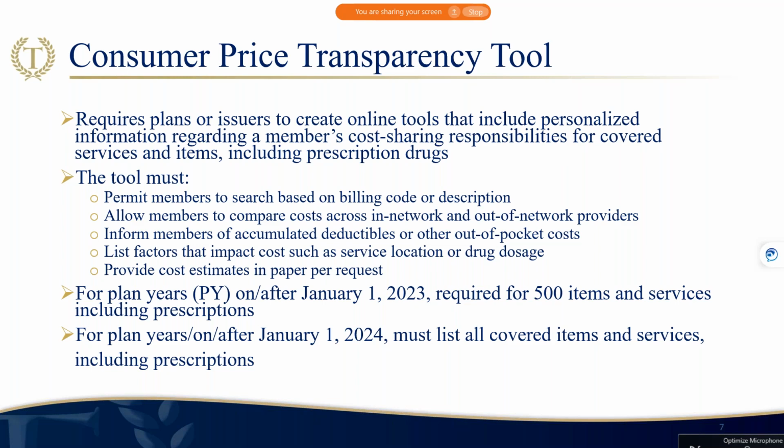So the way this is going to work is this is going to start January 1, 2023 for roughly 500 items and services that are going to be predetermined, including prescriptions. So even though the prescription information was delayed for the machine readable file, it is supposed to be up here for the consumer price transparency tool. So in other words, on January 1st of 23, you're not going to have complete access to everything that could be out there. Correct. Right. And maybe like the most common prescriptions and services and that sort of thing. And then at some point along the way, they're going to ease into adding. Yes, by the next year, they have to have everything.